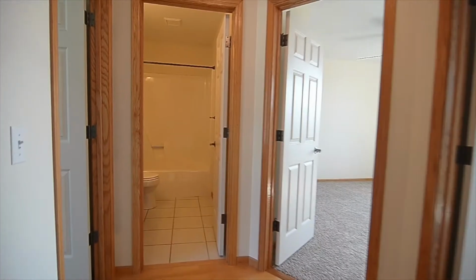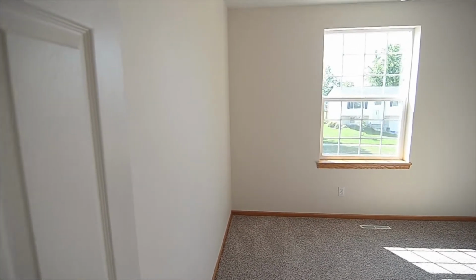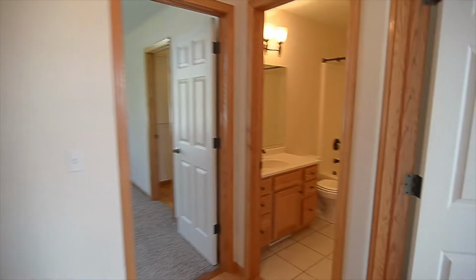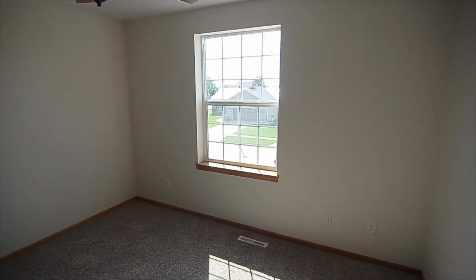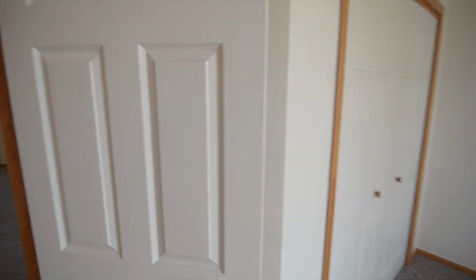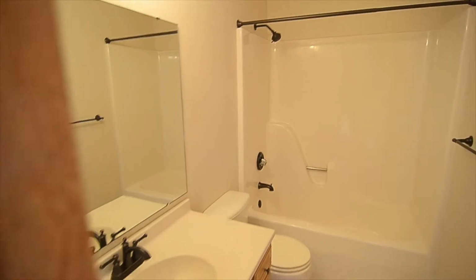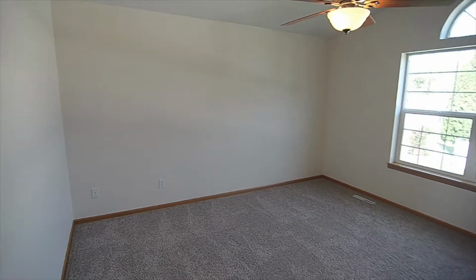Three bedrooms upstairs. Two full bathrooms, one in the master bedroom. Well, here we are in bedroom number one. And bedroom number two. And here's the full bath for the upstairs. And here's a look at the master bedroom.